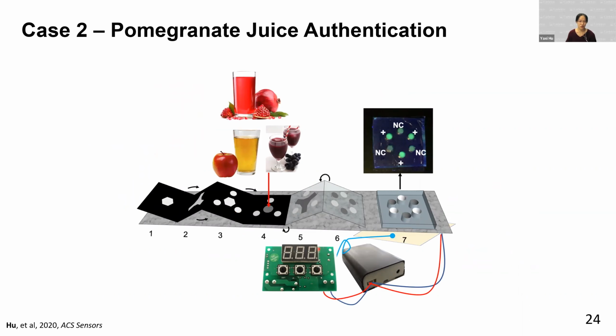This is an illustration of how the device looks. It is a 7-layer device. The first 4 layers are made with paper. The black areas are wax. The filter paper we use is a super hydrophilic material, so you will not be able to control the liquid flow with just the filter paper itself. But if you block certain areas with the hydrophobic wax, you will be able to constrain the liquid to stay only in certain areas of the paper. So these white areas are the hydrophilic areas that allow the liquid to go through.